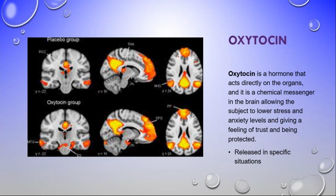So to counteract cortisol, we need to use oxytocin. Now, oxytocin is a hormone which acts directly on the organs. It's a chemical messenger in the brain, and it allows the subject to reduce its levels of stress and anxiety and gives a feeling of being protected and having trust. But it is only released in very specific situations. So during the third trimester, as we get to the end of the pregnancy and the space gets less and we start getting Braxton Hicks contractions, that baby is receiving oxytocin and it almost becomes brain protective. That's not going to happen in the preemie.